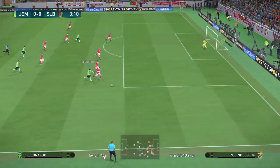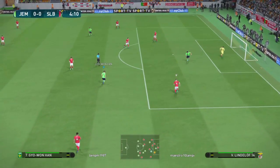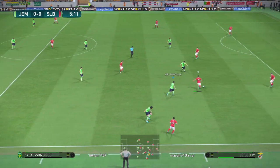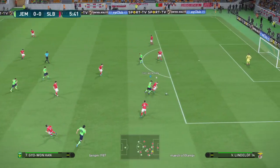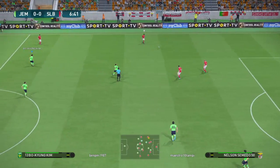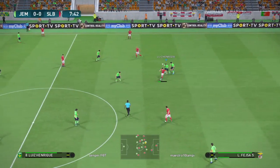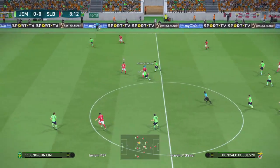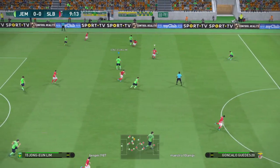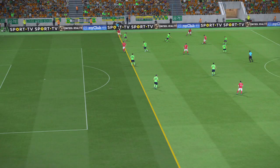Looks to slip it through, cuts it out. Eliseu. Fischer does well there, alert. Luisao. Now the pass. Mitroglou wanders offside.